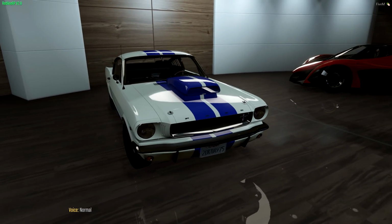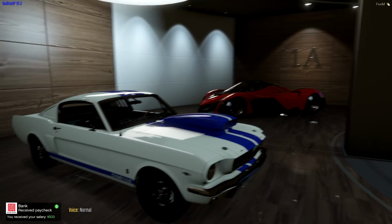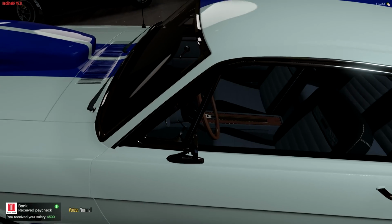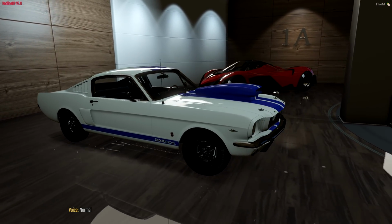Next up, we got this. This was a gift from Cam, I believe. It was a gift from Cam when he left Redline. If you remember, he left the garage to start his own garage. He gave us this as a gift to be our friend again, and we kind of forgave him, because this is a pretty nice car. I like this car. This is one of my favorite Mustangs. This looks super nice. Real clean looking car.